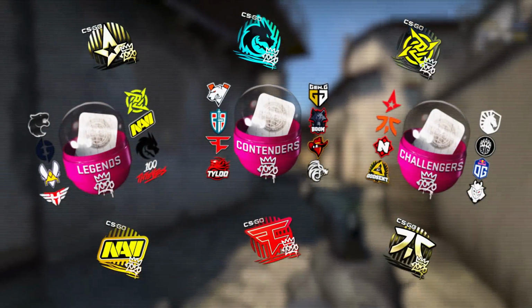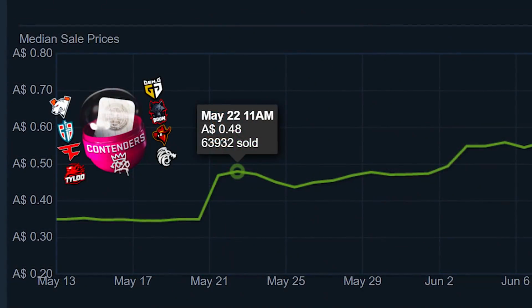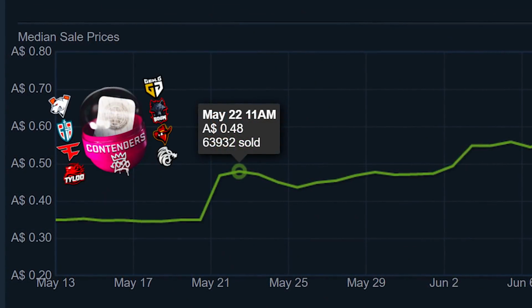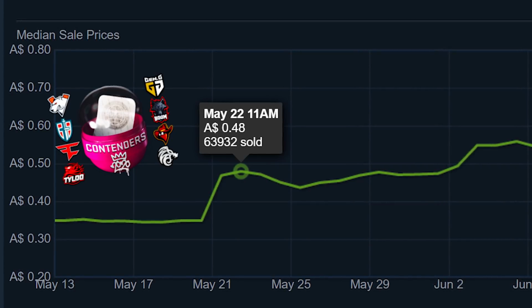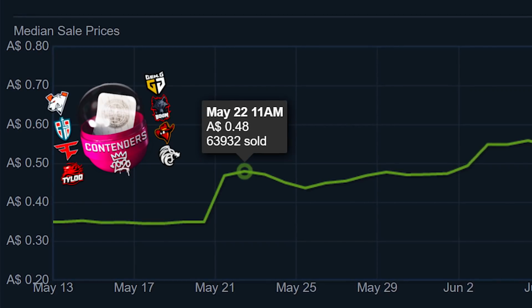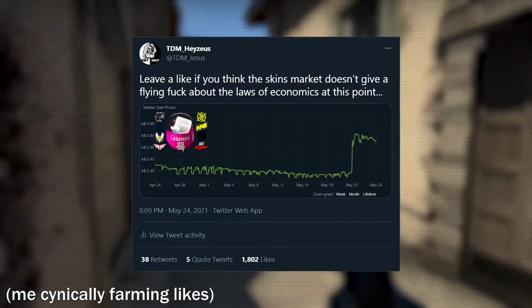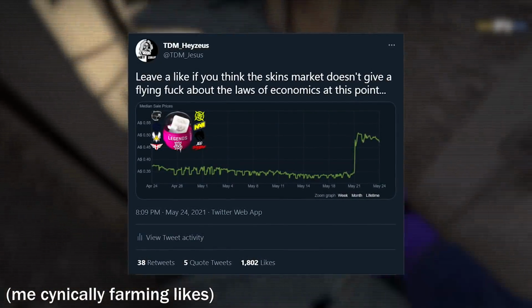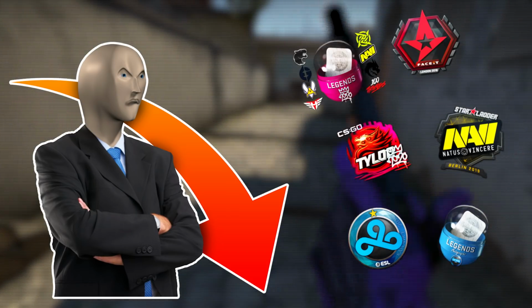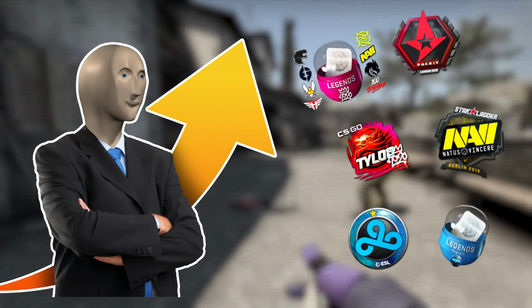And that includes the RMR stickers. Even though people bought more of them than pretty much any other sticker in the history of CSGO, the people who invested in them, or invested in the capsules at least, instantly made a profit, and a really good profit for that matter, the moment the capsules went off sale. And this is where we have a bit of a problem. You see, the market clearly does not give a flying f*** about the rules of economics here. In fact, this is a textbook speculative bubble. At some point in the future, this is going to completely end in tears for everyone who invests in these stickers. It will be a disaster, but not the disaster I'm worried about.